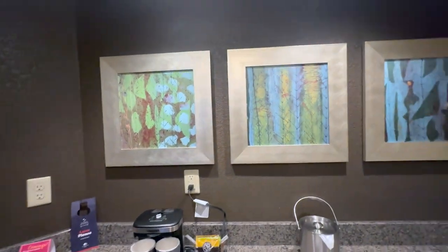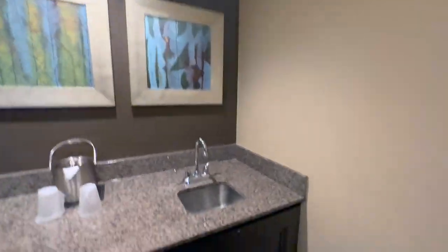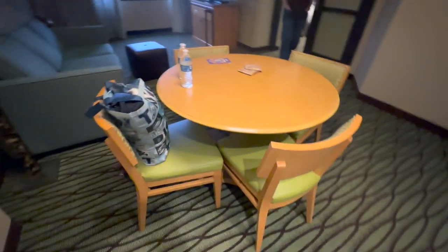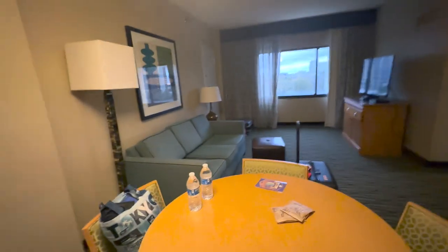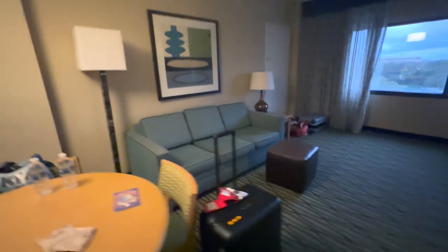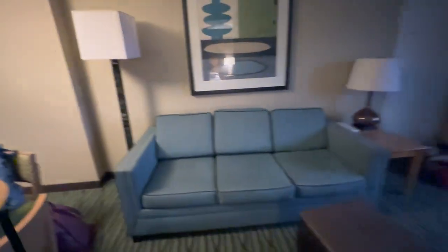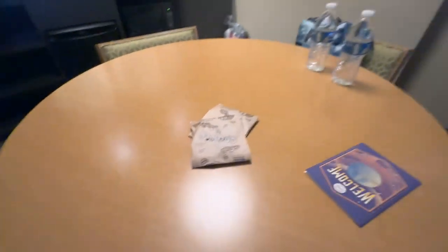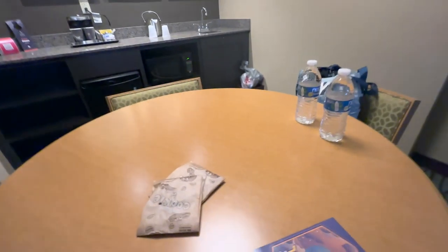Then we have this arch here, I guess the smallest thing I have ever seen. And then we have this lovely table here, the pull-out couch, which is pretty big. It will definitely fit at least three of the four of us that are here. We also got cookies. They gave us four. We gave the other two to my brother and his girlfriend, who are here as well.